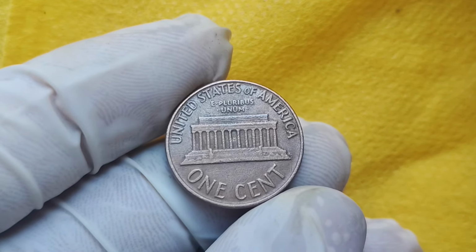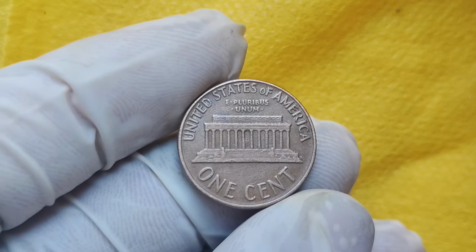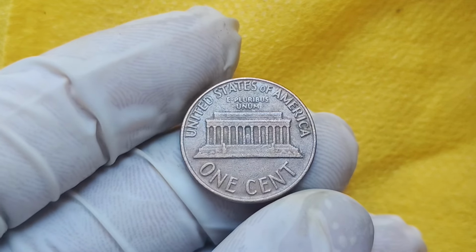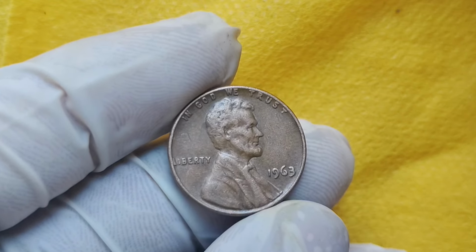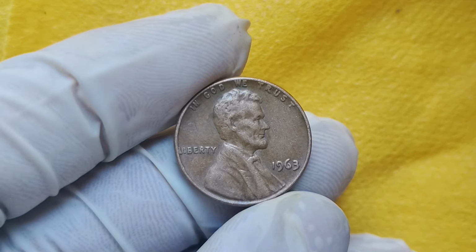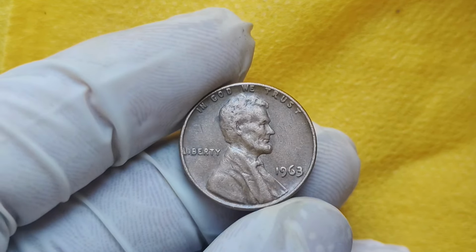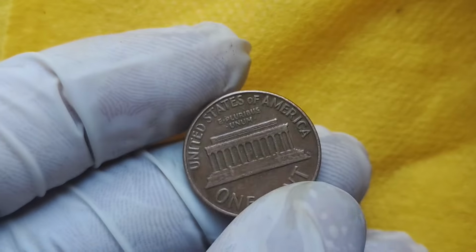Condition is everything. Coins are graded on a scale from 1 to 70. If your penny looks like it's been run over by a truck, it's probably worth, well, a penny. But if it's flawless, that's when collectors start throwing money at it. Rarity. While millions of these pennies were made, only a handful exist in near-perfect condition. Collector demand. Some collectors just have deep pockets and are willing to pay outrageous prices for that one missing coin in their collection. Could you have one?